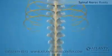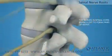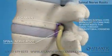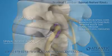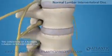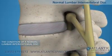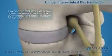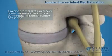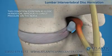The nerves in your spinal cord branch off to form pairs of nerve roots that travel through the small openings between your vertebrae, intervertebral foramens. This is the condition of a normal lumbar intervertebral disc. As a disc degenerates and breaks down, the inner core can leak out through the outer portion of the disc. This condition is known as a disc herniation, which puts direct pressure on the nerve.